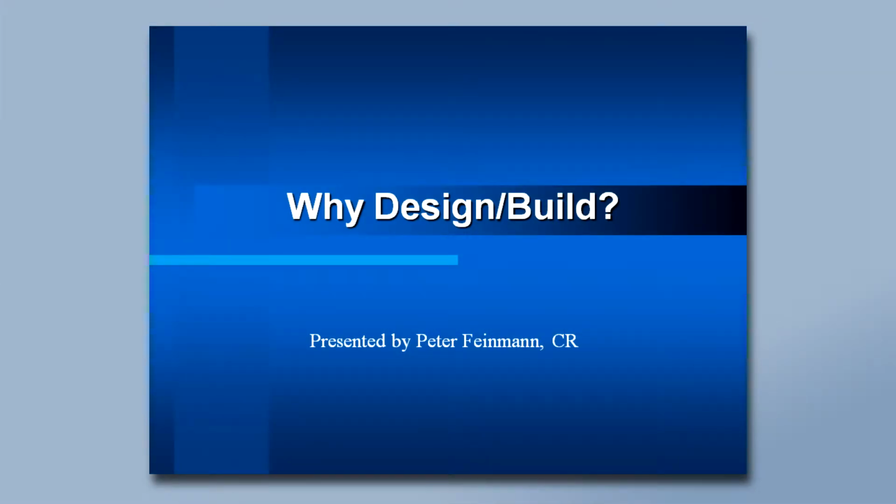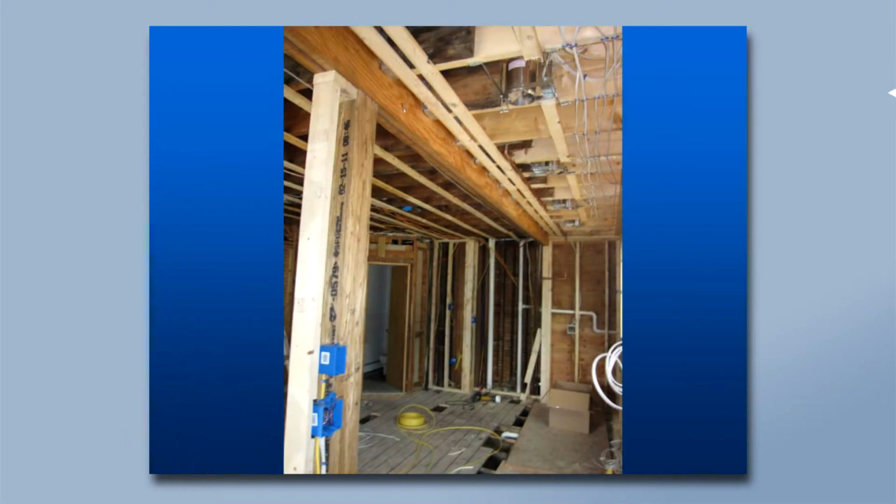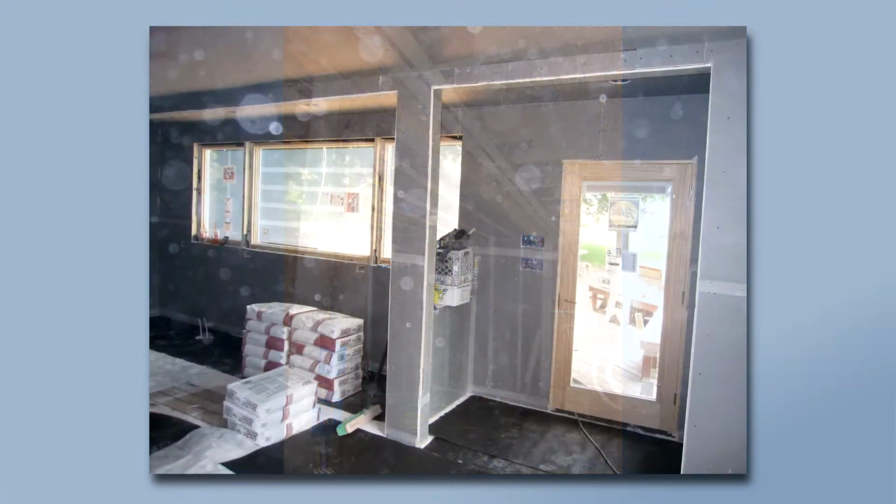Why design-build? Technical feedback and value engineering, and I just like to use pictures to show you. In this particular case, you can see a beam here. Now, we could have designed this project with a piece of steel that would have gone into the ceiling and you wouldn't have seen any beam.